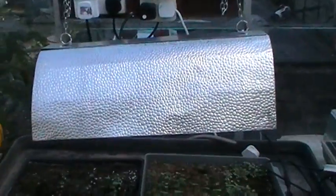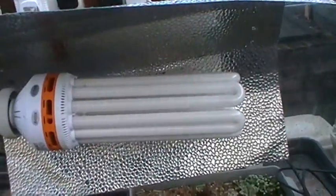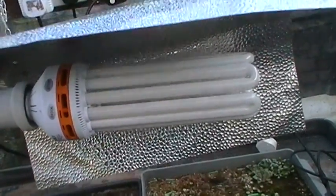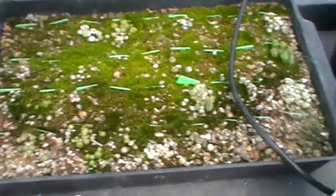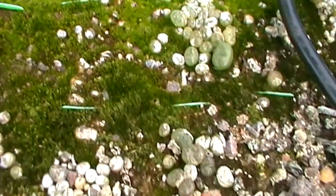Coming over further at the end, I've got the grow light above some young conophytum seeds. That's the grow light itself. It's in two colours. They call it red and blue. It's in fact a warm white and a cool white, which covers the spectrum needs for these plants. Might not look too beautiful at the moment, but believe me, these are all hundreds of seedlings, all waiting to be pricked out.